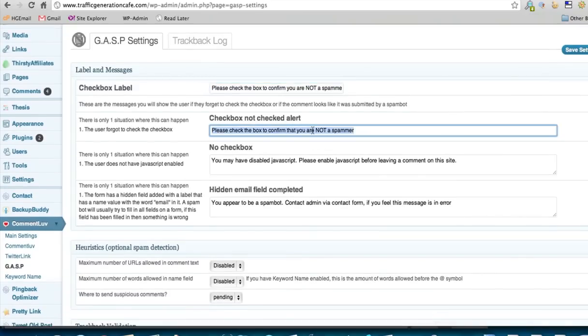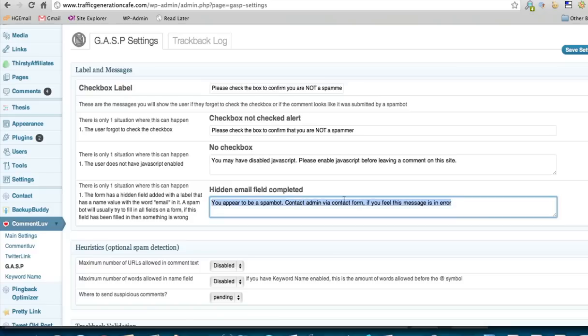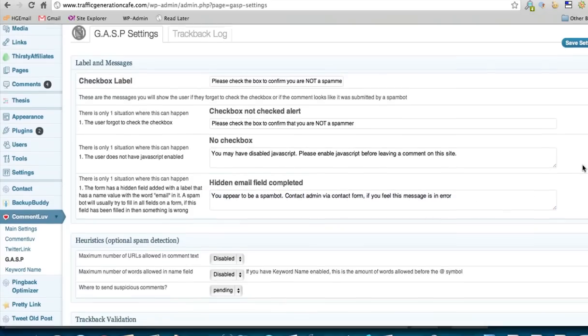This almost never, well, this does happen. If they forget to check the box, this is a message that will show up to them. And this almost never happens. So I just kept these messages as default.